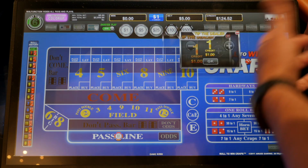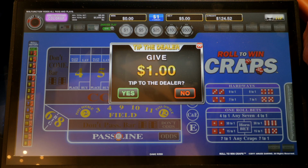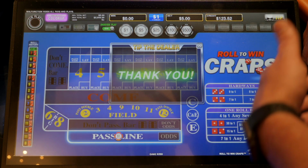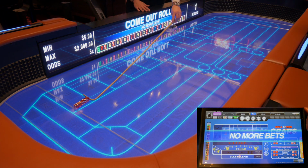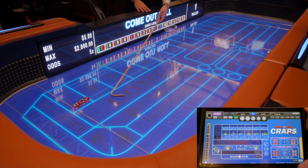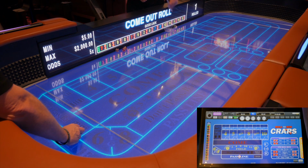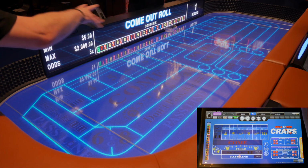If you want to make a tip, tip's up here. So we'll go ahead and tip the dealer for good luck. Now you can't make bets for the dealers, but you can use the tip button, and they get notified on the terminal. The dice are sent out to me. I'm going to pick the ones with the nice GSR logo, and we'll send them on our way and see what happens.